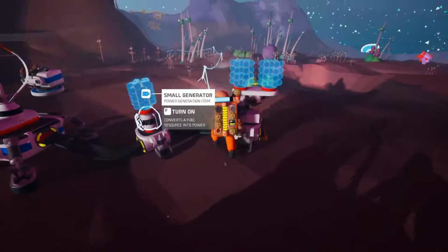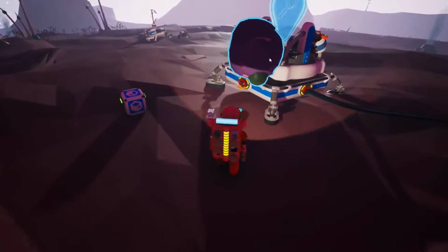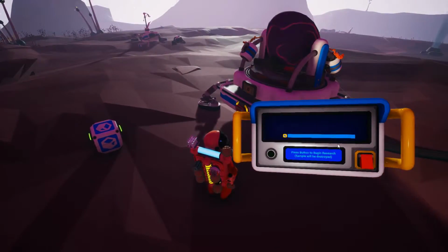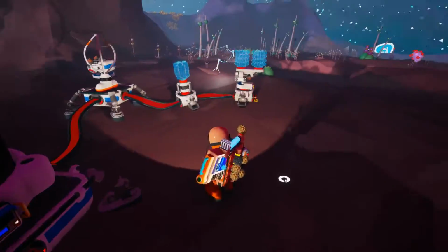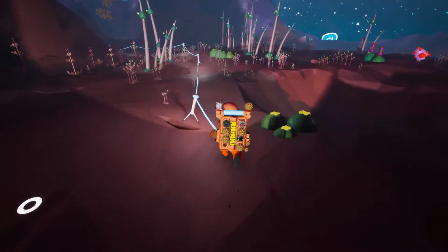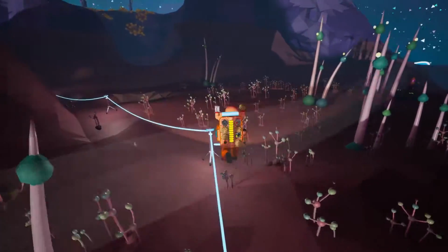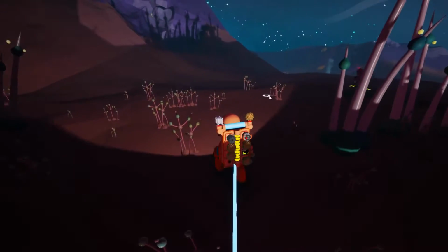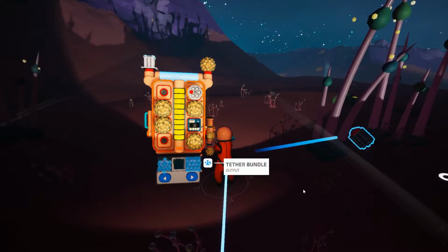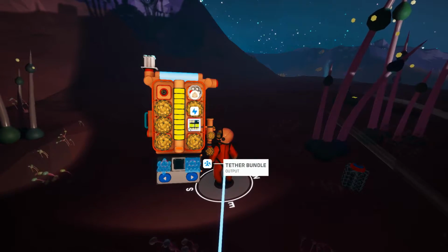Okay, wonderful. And now what we can do is we can grab our little research item here and just throw it on here, and as long as the wind is blowing, it will work out towards 1,300 bytes. And if the wind is not blowing, then it won't do anything, but at least it will be working towards something whenever the wind blows. I think we will ditch the rubber. We can absolutely ditch these power cells.